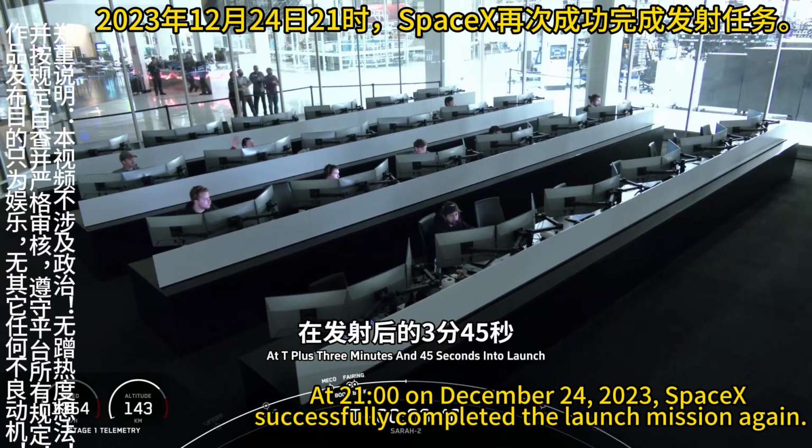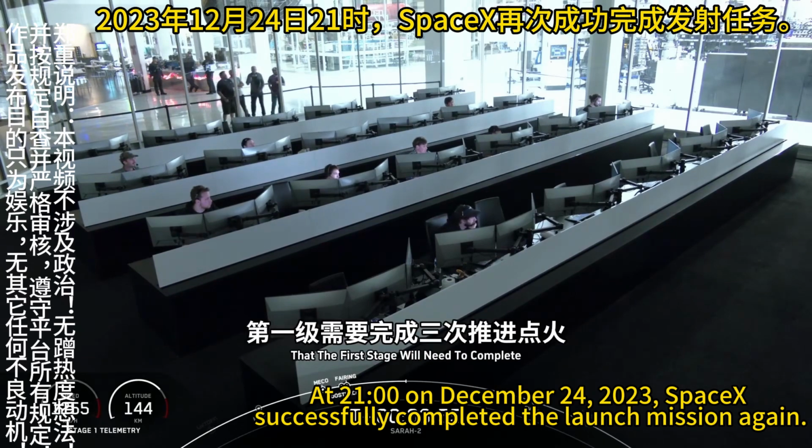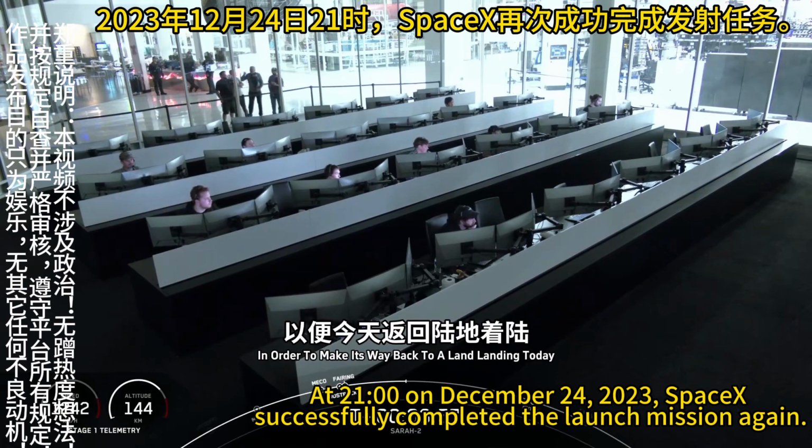And with that call out, we've had the boost back burn conclude. At T plus 3 minutes and 45 seconds into launch, we've so far completed one of 3 burns that the first stage will need to complete in order to make its way back to a land landing today.